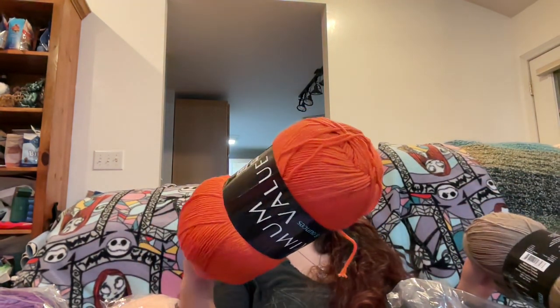I only got one of the pumpkin color. I may order more. It's a beautiful bright orange, as you can tell. It matches my cap. And I got this beautiful color, which I really like. And this one is their copper colorway.